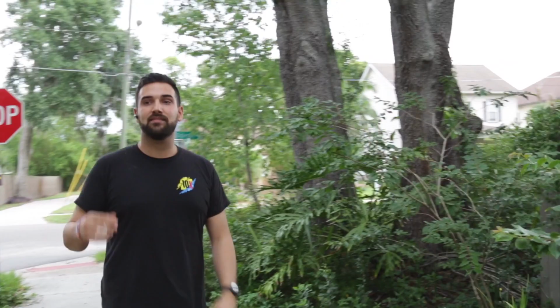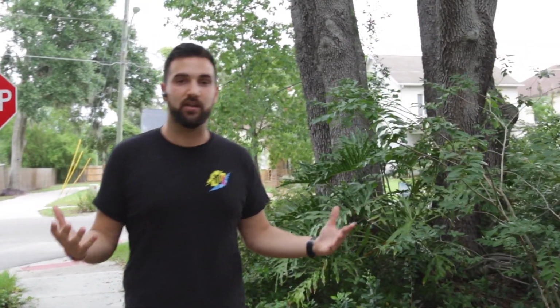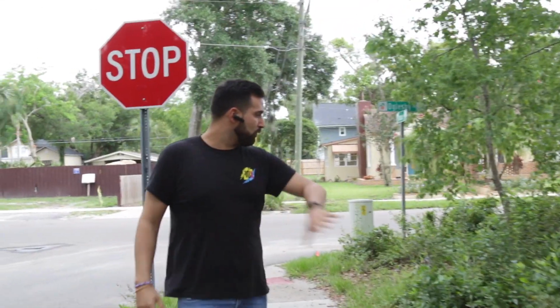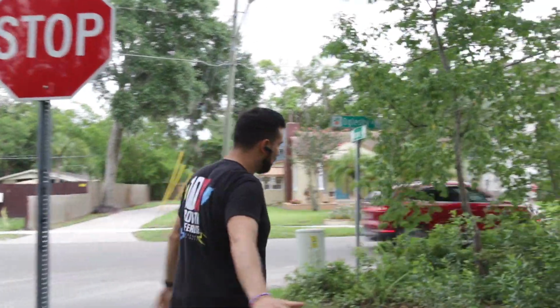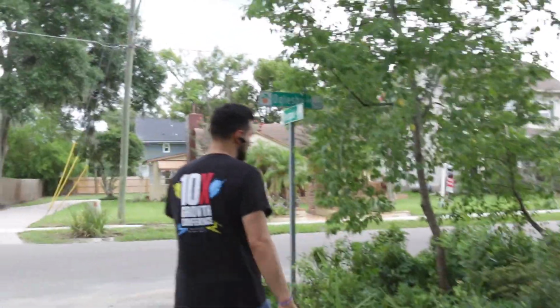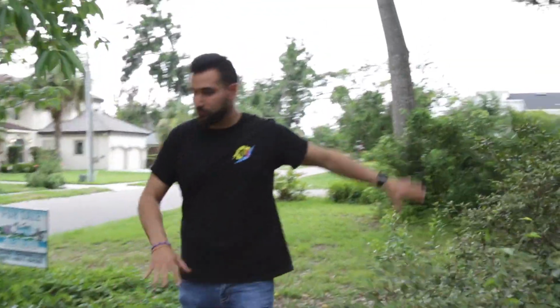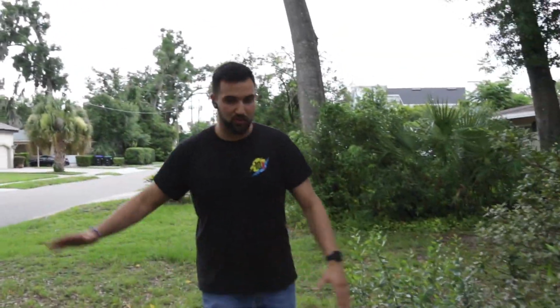Now, for a lot of you guys, it's gonna be hard to envision this project coming along. It all starts in the mindset. If you have the mindset, you see the vision, it all comes together. Okay, so I'm gonna remove all this here, like I said. You come around here. Removing all these bushes here, so you can park cars here.